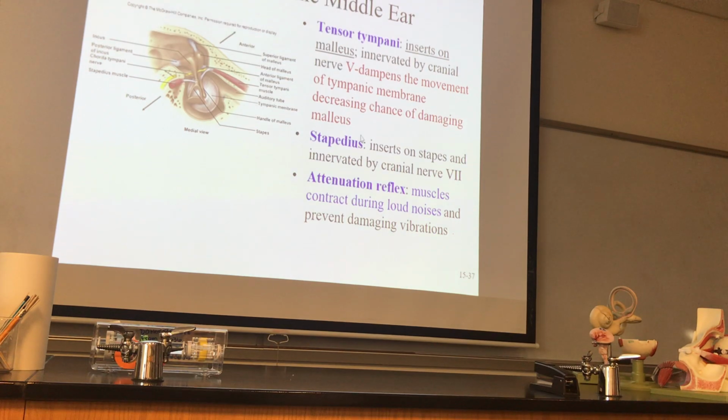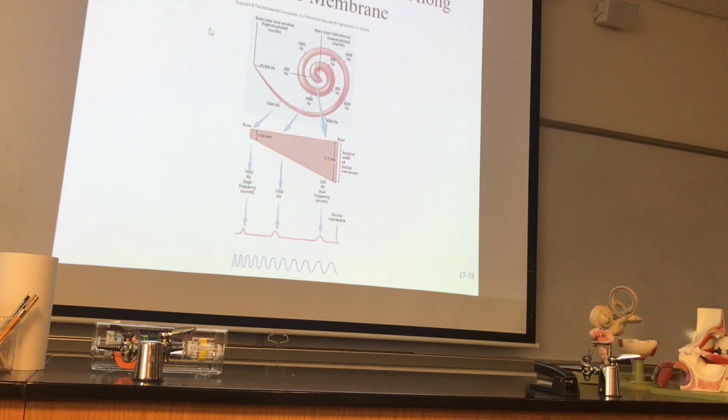Now, this kind of explains the attenuation reflex that I just mentioned about the tensor tympani and the stapedius muscle. The main job is to prevent damage to the tympanic membrane and the malleus, incus, and stapes that's attached to it. This is a good picture describing why we have the ability normally to hear even the low ends as we become older and older. But the high end of our spectrum we lose really early.